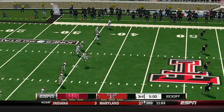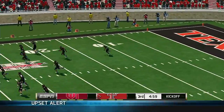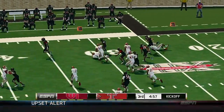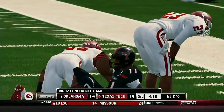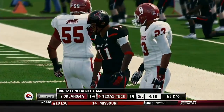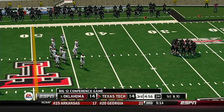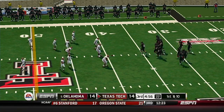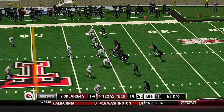Just about set to start the third quarter in a tight one. Cox takes it from the six. He's out to the 30. And he's tackled at the 39. Time's getting a little bit tighter now. You got to make every possession count.